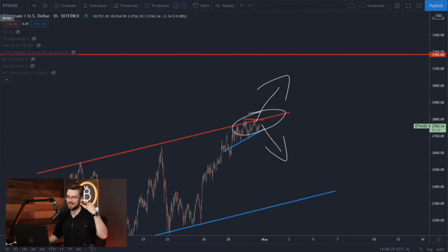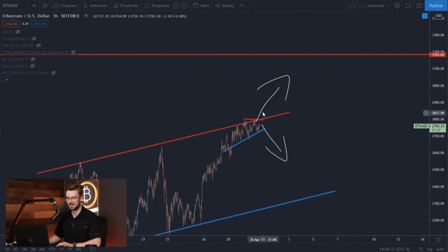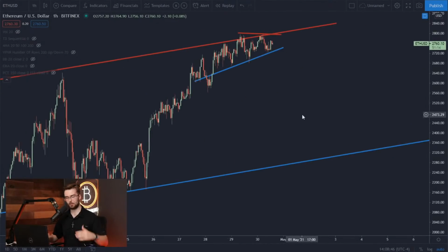I'll tell you what I think. Even though Ethereum, technically speaking, is testing this level multiple times, I am inclined to believe, just based off of experience, that we're going to break to the downside here. But that being said, it's really very hard to tell. I'm very torn right now. Sometimes in technical analysis, you're going to find a time where you're torn in 2 directions.